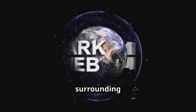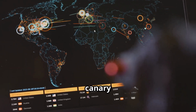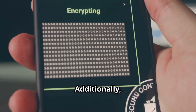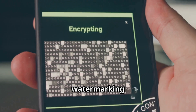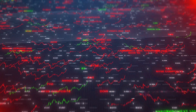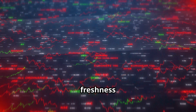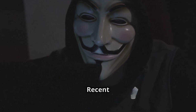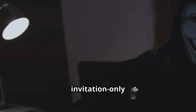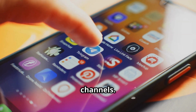The underground economy surrounding leaked databases operates with surprising sophistication. Breaches are often seeded with canary records that allow the original leaker to track unauthorized redistribution. Additionally, some cybercriminal groups use watermarking techniques to identify customers who leak their exclusive datasets to competitors. Prices vary dramatically based on the data's freshness, exclusivity, and perceived value. Recent breaches from major platforms may sell for thousands of dollars in cryptocurrency on invitation-only forums, while older compilations circulate freely on torrent sites and Telegram channels.